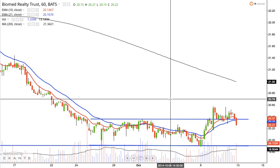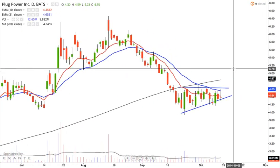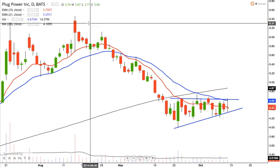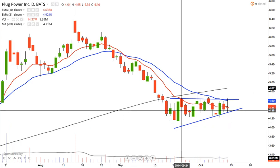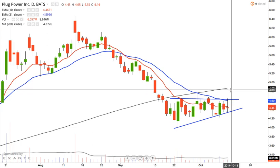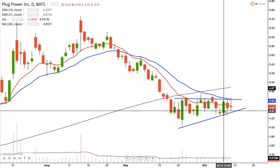And last but not least, well, maybe least actually, this is Plug, and it's coiling in a fashion after this big down move from $6 down to $4. It's coiling, it's consolidating below its 21 and below its 10 right now and below its 200. So the trend is down, low volume consolidation. It could break to the upside and then continue above the 200. Most likely, though, I think that it will go toward the downside, given the trend is down so far, short term.